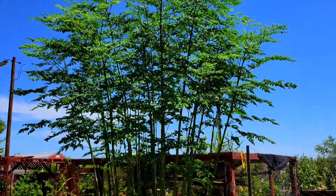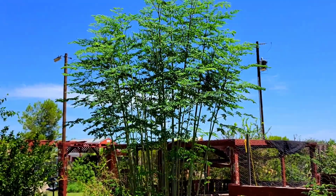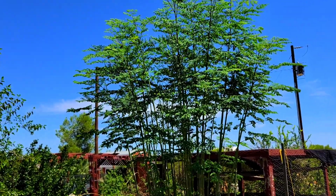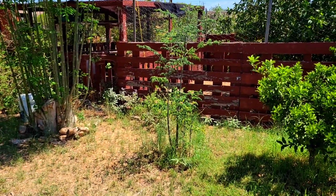The bottom half is pretty much devoured. Anything within arm's reach, I'm having to take limbs and pull them down. But I'm feeding chickens and goats moringa each day. And so I think I have 7 or 8 moringas here in the landscape. There's a smaller one right next door.